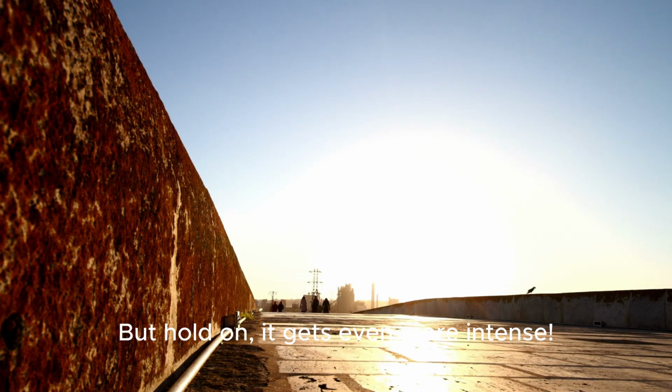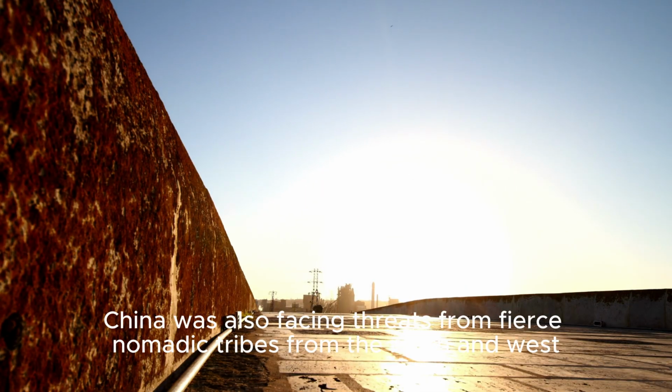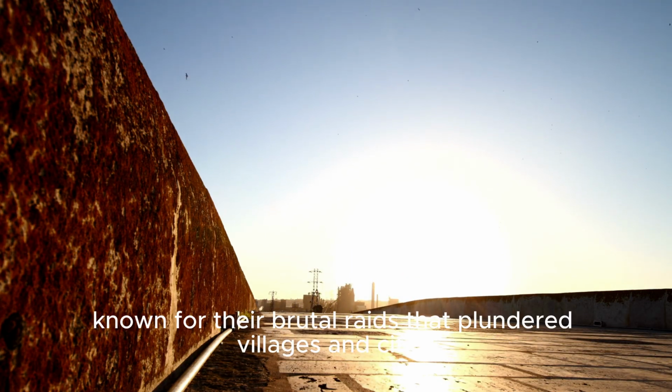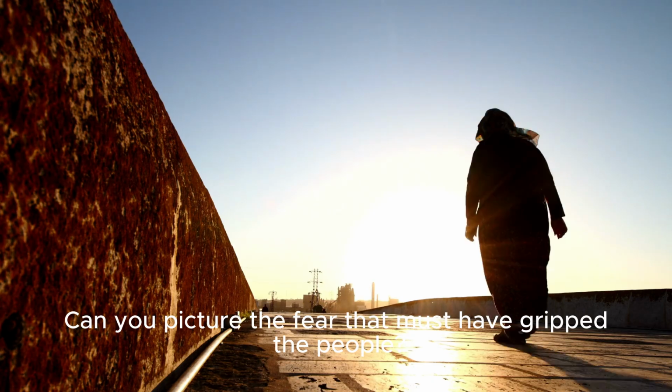But hold on, it gets even more intense. On top of all these internal conflicts, China was also facing threats from fierce nomadic tribes from the north and west. These tribes were relentless, known for their brutal raids that plundered villages and cities, leaving a trail of destruction behind. Can you picture the fear that must have gripped the people?